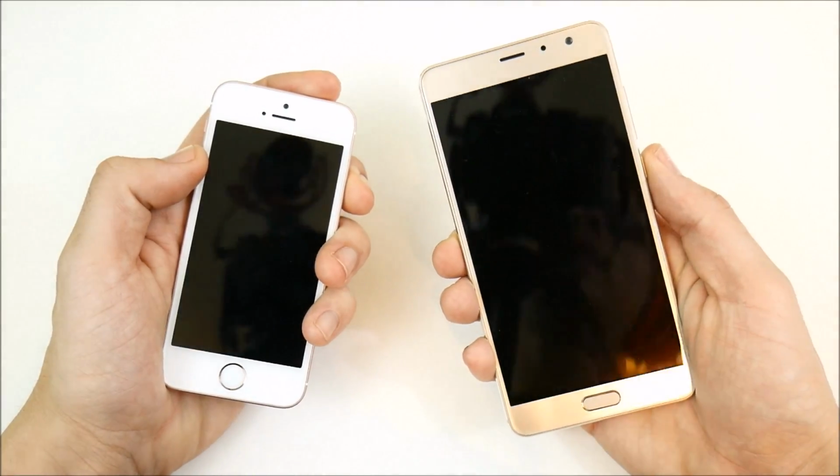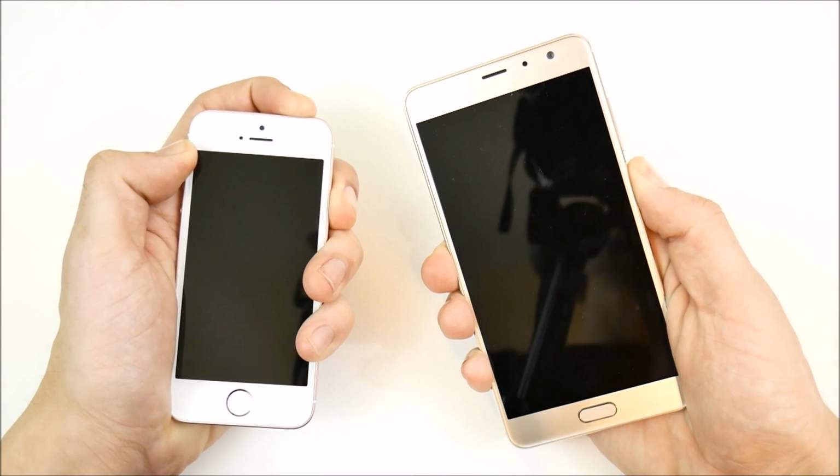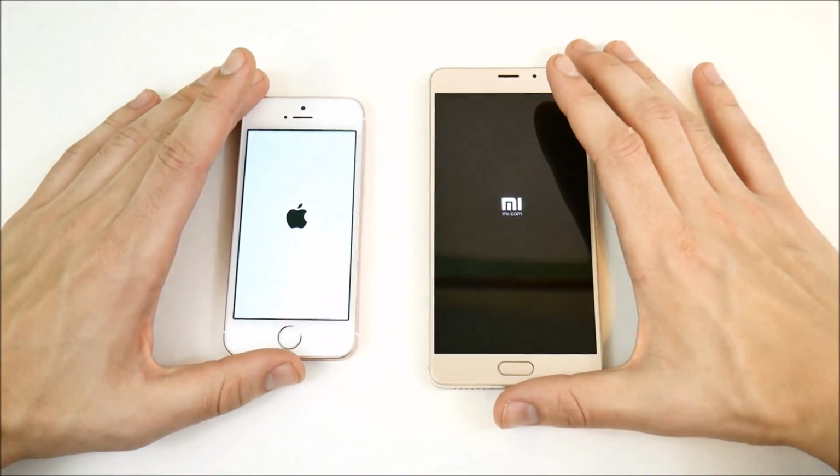So let's begin with a boot up test of both of these devices. To begin this test, 3, 2, and let's go. And you can see that the Apple iPhone SE logo is showing first here.